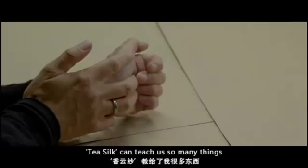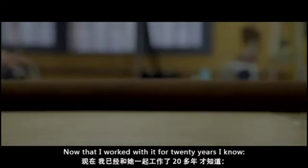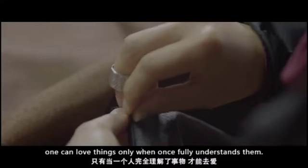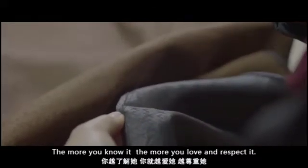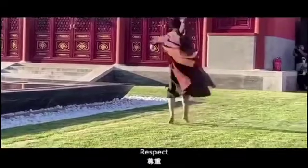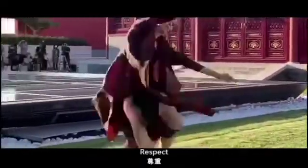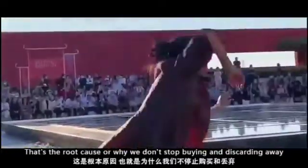Tea silk can teach us so many things. Now that I have worked with it for 20 years, I know one can love things only when one fully understands them. The more you know it, the more you love and respect it. This is something we are missing in today's world. Respect. That's the root cause of why we don't stop buying and discarding.